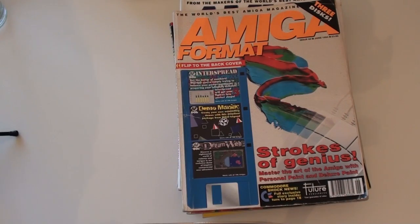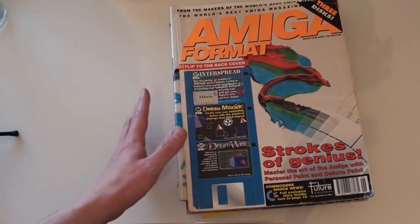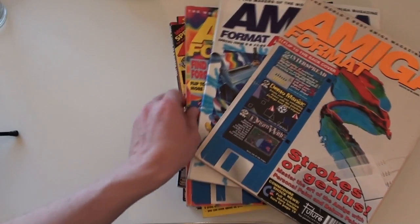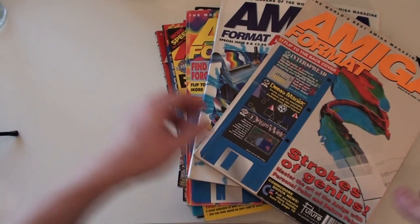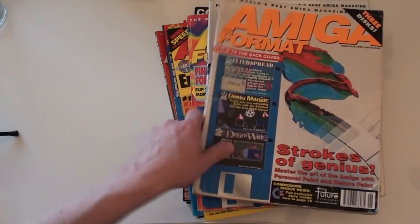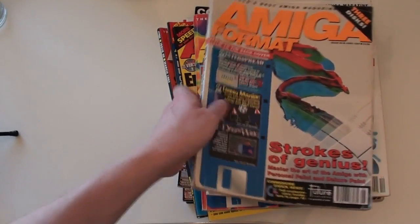I've got quite a lot to get through, but I thought I'd start with the big Amiga magazine. Back in the early 90s, in around 1992, Amiga Format was actually the best-selling consumer magazine. I'm not just talking computer magazines here. This actually outsold stuff like DIY, home decorating, music magazines. It was absolutely massive for a time. I started buying Amiga Format in around 1992. However, the earliest copies I've got here seem to be from 94.